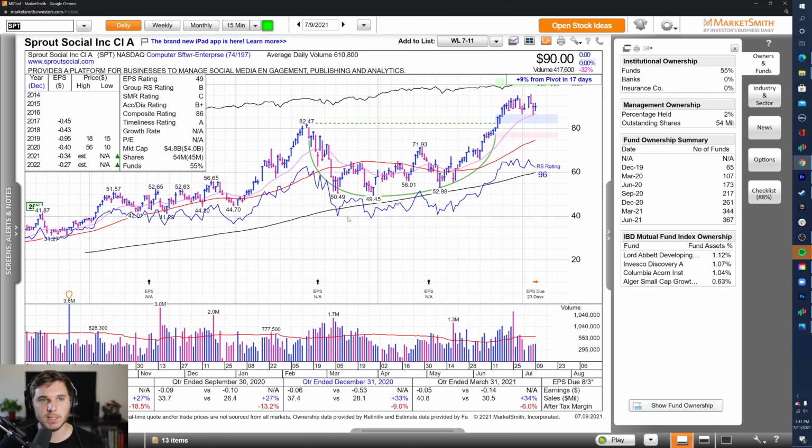Moving on, we've got SPT, Sprout Social, decent sales growth the most recent 4 quarters. Not the greatest estimates, but you've got a nice increase in fund ownership and 4 high quality funds investing into the stock as well. As for chart, it's moved out of a stage 2 cup here and it's forming a little bit of a high handle against the 21 EMA.